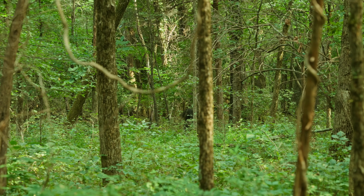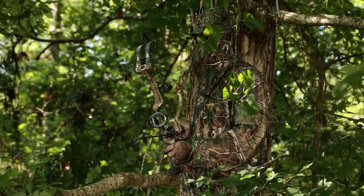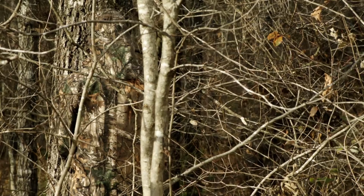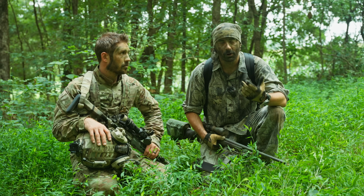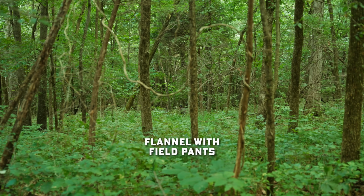You could just tell that there was something there that was off. So the right color pattern to match whatever your biome is and what you're wearing, you start to become a ghost. Now, even with just normal clothes, like a dark flannel and some typical field pants, I start to become very hard to see.